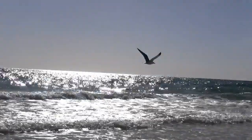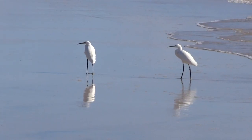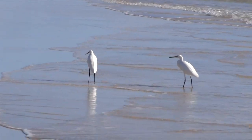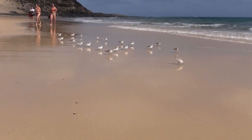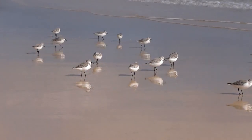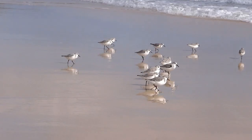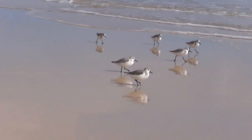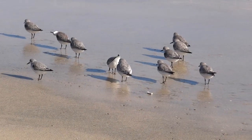Rather more surprising was to see a pair of little egrets on the same beach, presumably stopping off on their winter migration from Europe down to South Africa. The birds I liked best, though, were the sanderlings. They too are long-distance commuters, since their summer breeding grounds are up in the high Arctic. Truly an amazing distance that they travel each year, considering the tiny size of the bird.